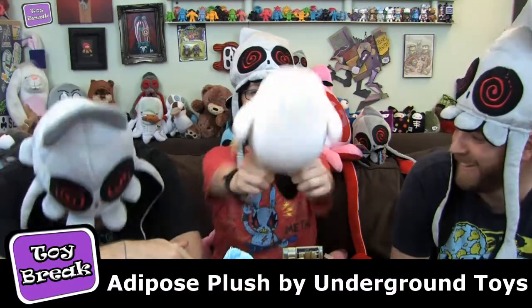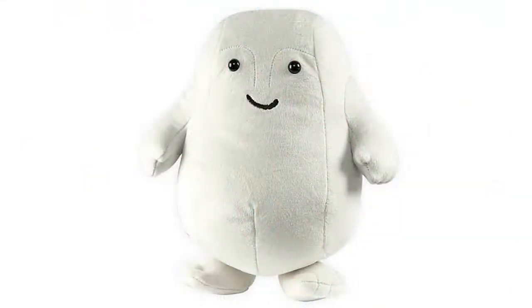So, Adipose. This is an Adipose plush. Obviously, it's Doctor Who, which means it's from Underground Toys. Adipose Industries, you mean? Adipose Industries. It's an 8.5-inch plush from Doctor Who. It goes for $30. And it is way better than that squishy one that we killed in a toy break. $30? It's filled with beanies. It's from the UK. $30? Import fees. I'm guessing it's not going to stand.